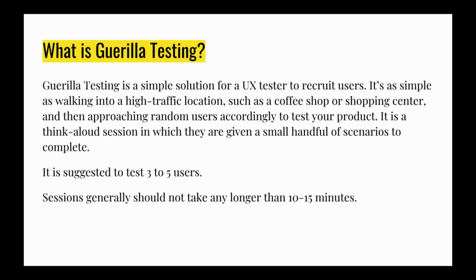I always spend a lot of time on Medium. They have a lot of good articles on there about different things. So guerrilla testing is a simple solution for a UX tester to recruit users. It's as simple as walking into a high-traffic location, such as a coffee shop or a shopping center, and then approaching random users to test your product.